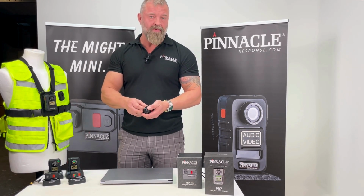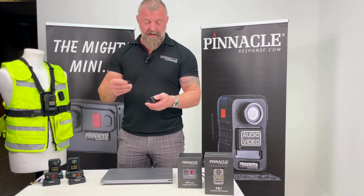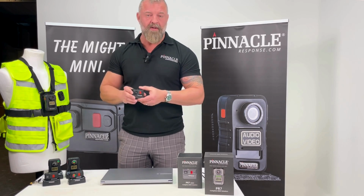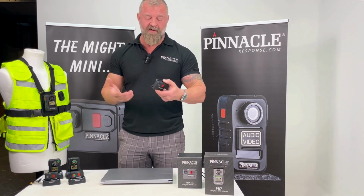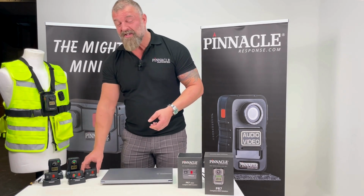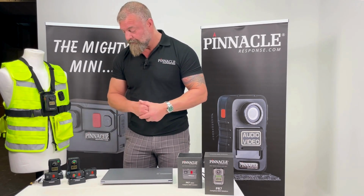very, very simple to operate. It can just be positioned on the clothing wherever suits, and worn wherever is comfortable. It's very lightweight, a 70-gram camera. It complements the camera quite well, the magnetic holder.